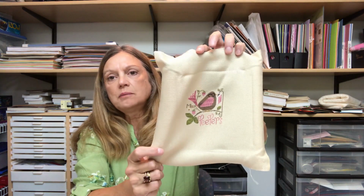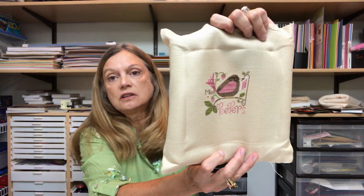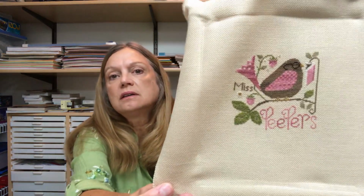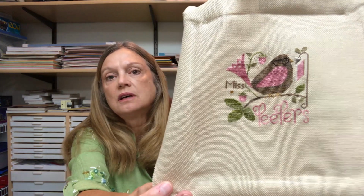I don't know how I'm going to finish this yet, whether I'll find a small frame or try my hand at making a pillow. I don't ever finish my stuff. All of the things I've stitched in the last year are still sitting in a drawer unfinished, except for a little needle case kit that I made. And that one's fully finished. So I'm just really happy with Miss Peepers.